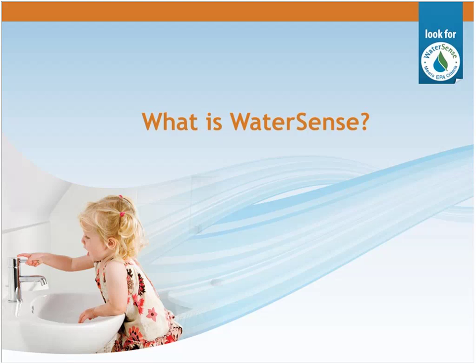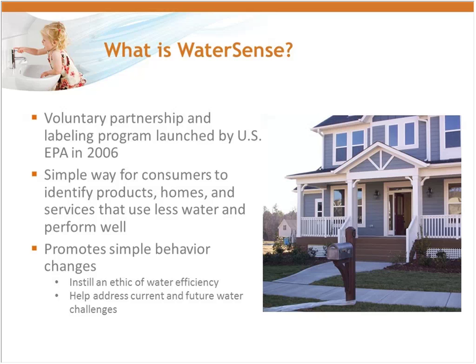So with that background, let's get more into what is the WaterSense program and how is it set up and how does it work. The program was established by the EPA in 2016. It's a voluntary program and it focuses on labeling products, homes, and our partnerships are also a key component. The idea for the program was really to provide consumers and professionals a way to identify products and homes that use less water and that perform well. And performance really is a big characteristic that we feel very strongly about in our products and our homes.